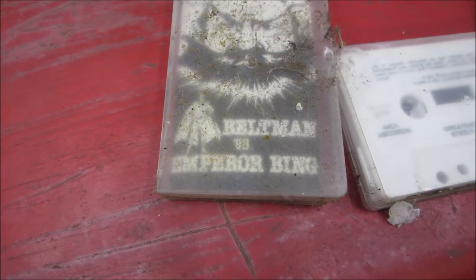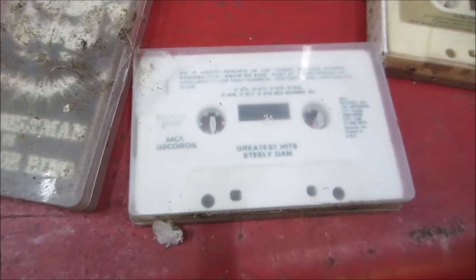Found some more cassettes down by the shifter. Bellyman versus the Emperor Bing. I have no idea. Greatest Hits of Steely Dan. We got the last one. Maximum Weight Loss. Okay, I think the car already has that.